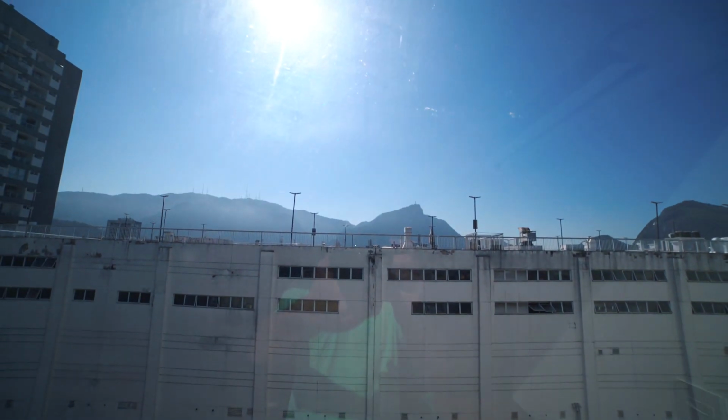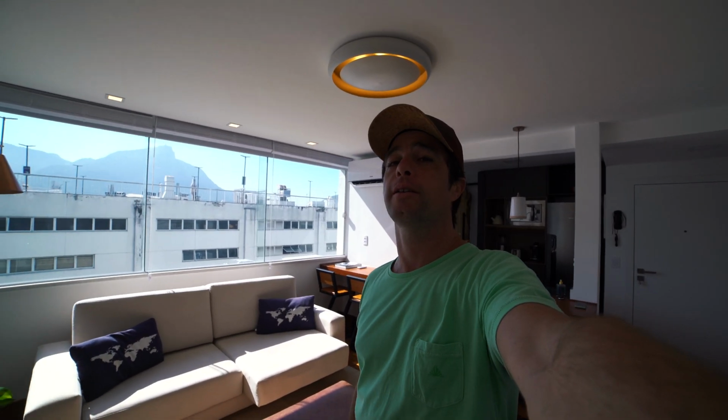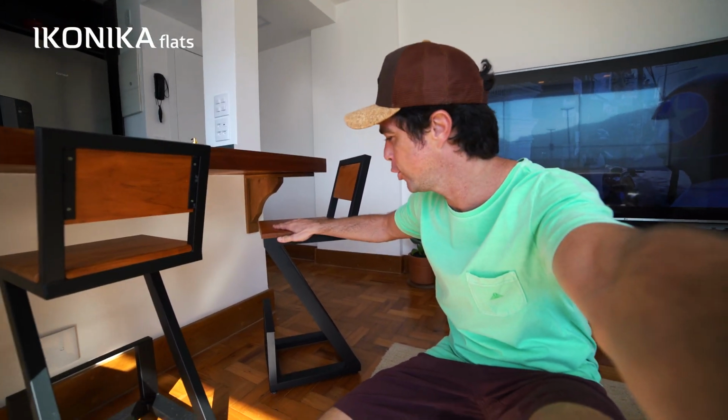We have an AC in the living room. By the way, we have AC in all the 4 bedrooms. It's Rio, even though it's winter, it's like 30 degrees Celsius outside. It's really hot. And what about those benches? Come on, they look so good.